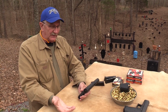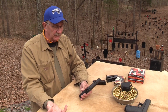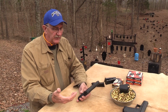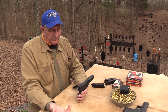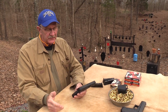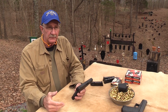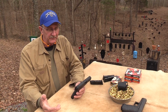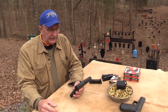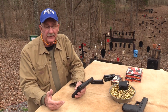Walther has 3 or 4 pistols in this size with the PPX, the PPQ, something else. I guess the CCP is not this big, but it's similar to some other firearms they have. But this one, I guess the biggest difference is it's under $400. And I saw somewhere a person online said they could find it for $350, they thought. They had seen it for $350 somewhere, I don't know. But under 400 bucks, and it's a Walther, and it's not a piece of junk.